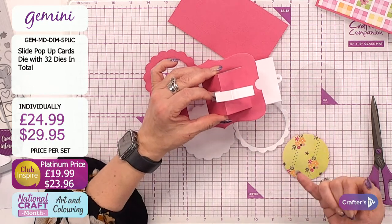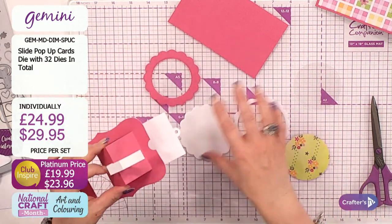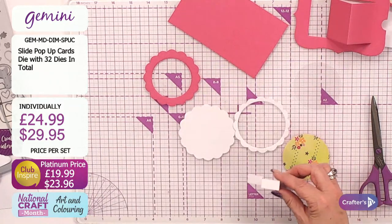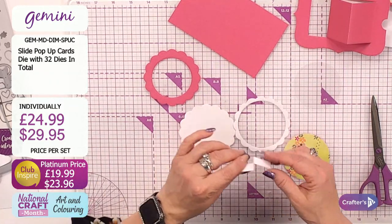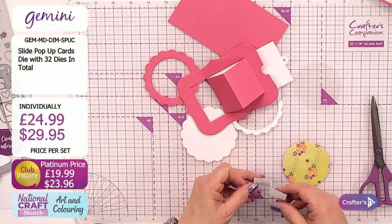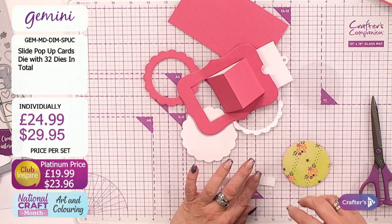I wanted to have a little bit of fun with these dies because this is what Leanne and the team thought about this die set, giving you so many different concepts, which I absolutely adore because it really is super cool. You're just going to attach the two together. So let me pop that on now. So let me grab my tape pen.